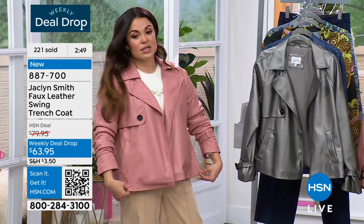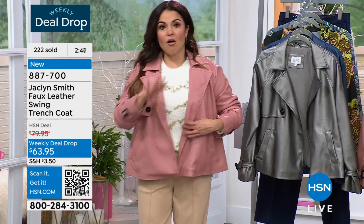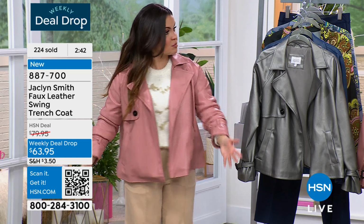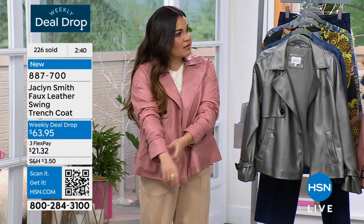And it looks great. I mean, it really is something that I think all of you at home will be able to enjoy. You can stay true to size. That swing cut gives you plenty of room. It's not tight on the arms. Get in the car, drive, shop.